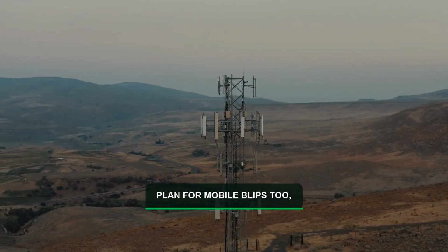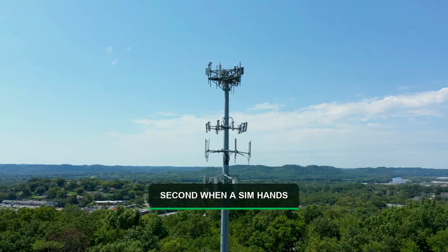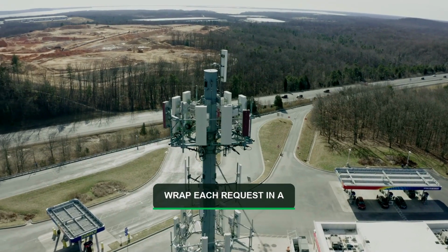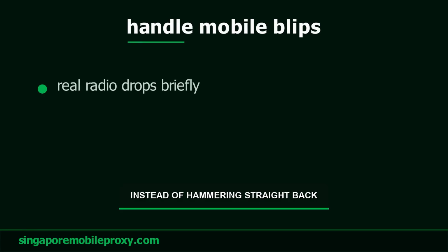Plan for mobile blips too, because a real radio is not a clean wire. The connection drops for a second when a SIM hands off between towers, and that is normal. Wrap each request in a retry with a short wait, and back off when failures repeat, instead of hammering straight back into a connection that is still recovering.